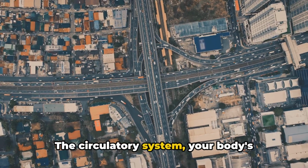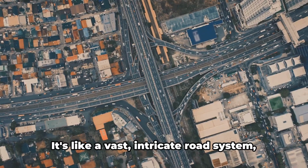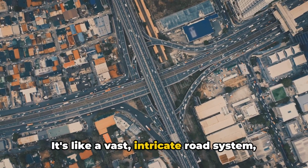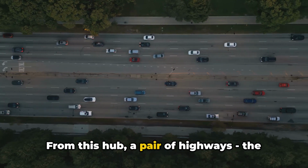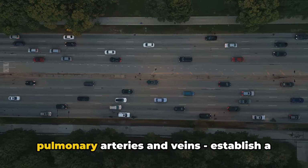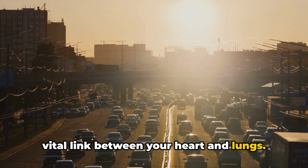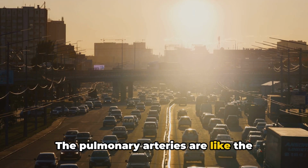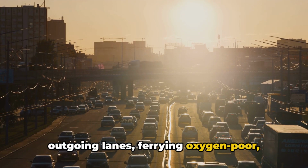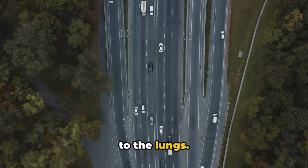The circulatory system, your body's transport network, is a critical player in respiration. It's like a vast, intricate road system with your heart as the central hub. From this hub, a pair of highways, the pulmonary arteries and veins, establish a vital link between your heart and lungs. Now let's talk about these highways. The pulmonary arteries are like the outgoing lanes ferrying oxygen-poor, carbon dioxide-rich blood from the heart to the lungs.